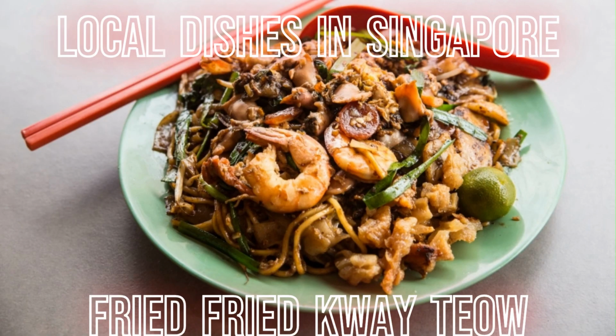Fried kway teow, also known as char kway teow in Singapore, this indulgent wok fried noodle dish has been a popular Singaporean hawker staple for decades. This wok fried noodle dish has roots in Teochew culture. The culture originates from the region of Shaozhou, in China's Guangdong province.